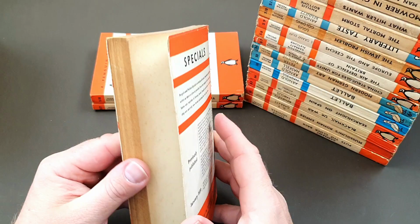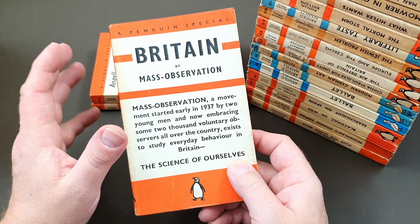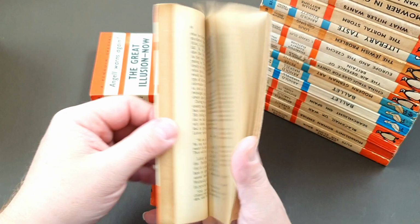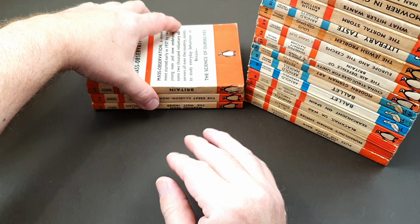This is another real high point, actually, of one of the early ones, Britain by Mass Observation. If you've never heard of the Mass Observation people, they were sent into all walks of life, almost like to report back on how Britain and British people were living at this time, and they're fantastic. You really do need to find a copy of this, because it's just fantastic. I mean, that could be a whole video on its own, the Mass Observation series.